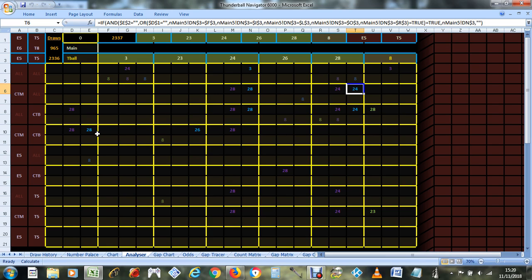Now also Thunderball number 8 was the most overdue with the machine that was used, which was machine 5. And so if we look at number 8, then main number 3 was most overdue for its frequency to occur with number 8. And if we look at number 3, then main number 8 was most overdue for its frequency and most frequent with main number 3, which also pointed to 24 when we're looking at all machines and sets of balls.